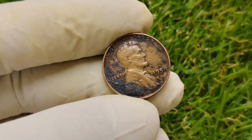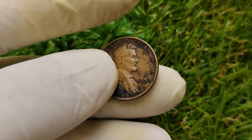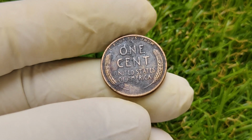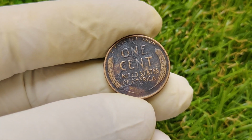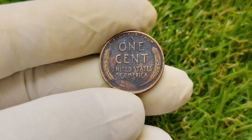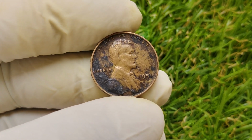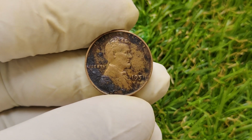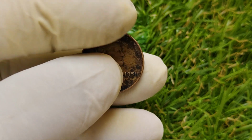Now, the 1951 S from San Francisco had the lowest mintage of the 3, with about 136 million coins made. While still not considered rare, the 1951 S does hold slightly more value than the other 2 in higher grades. Circulated versions are generally valued around 5 to 20 cents, while uncirculated examples can go up to $25 or higher, especially if graded by a service like PCGS or NGC.